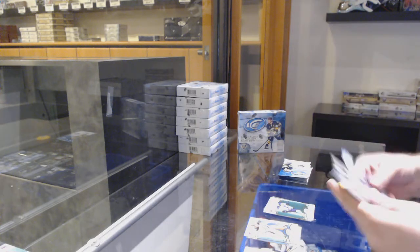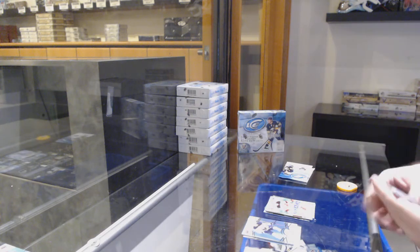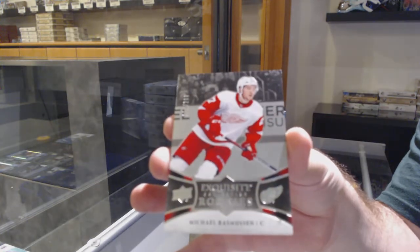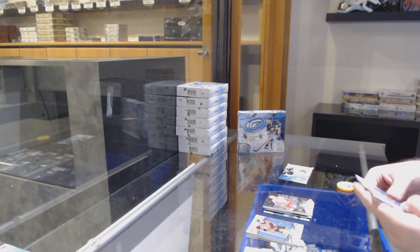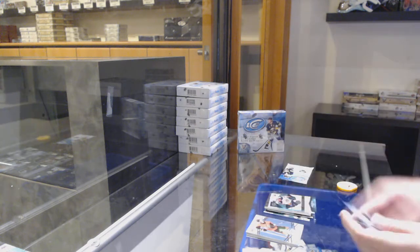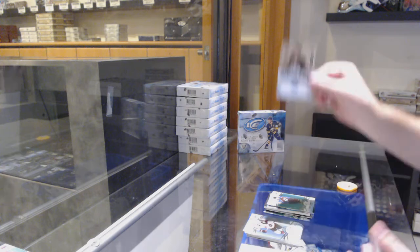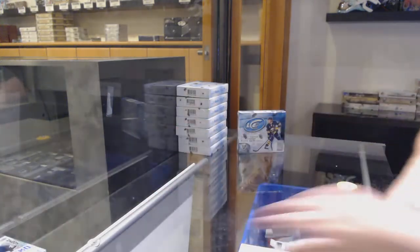Green of Tarasenko for the Blues. Sub-Zero for the Devils, Taylor Hall. We've got a green of Couturier for the Philadelphia Flyers. And a Michael Rasmussen exquisite for the Red Wings. Dougie Hamilton green for the Carolina Hurricanes, and a $4.99 for the Anaheim Ducks, Kiefer Sherwood. It's like the most useless talent I know, eh? Rantanen green for the Avalanche, Rasmus Dahlin for the Buffalo Sabres. Sub-Zero.